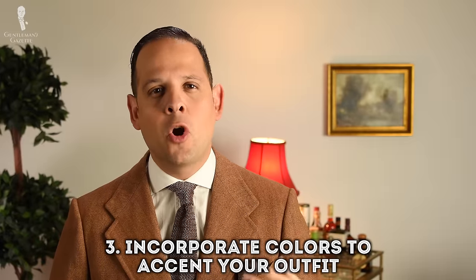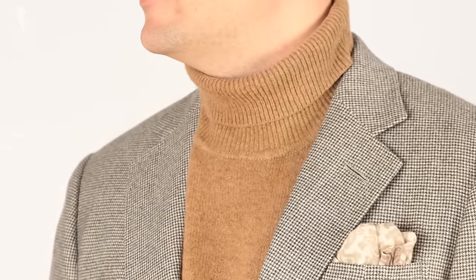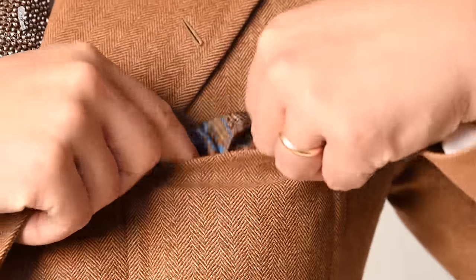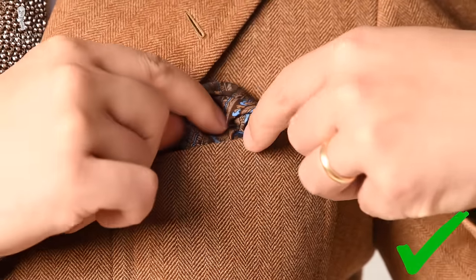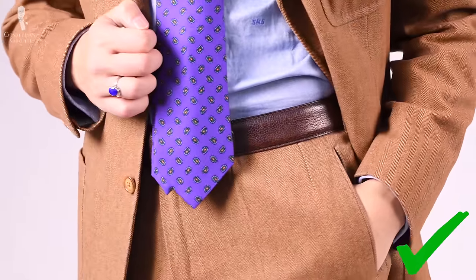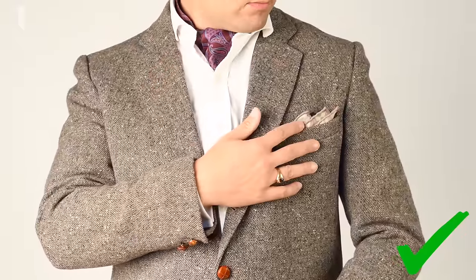Three, consider adding colors as an accent to make your whole outfit pop. Now, frankly, while both colors are in a neutral family and can just be worn together without any other colors, I find a little splash of color can sometimes really make or break the outfit, and it's very easy to use all the brown and gray basics in your wardrobe and make it look like an entirely new outfit.